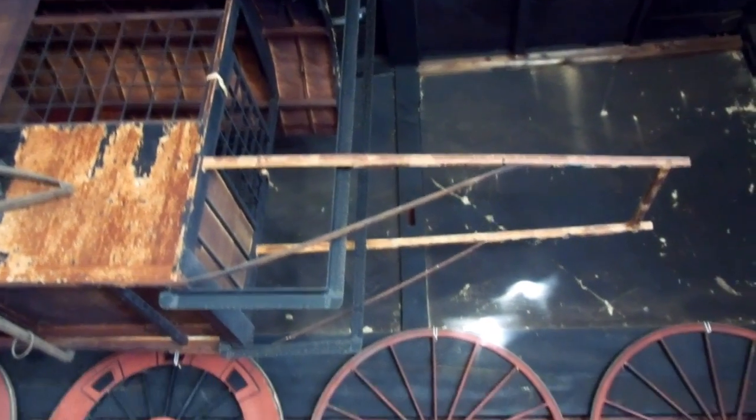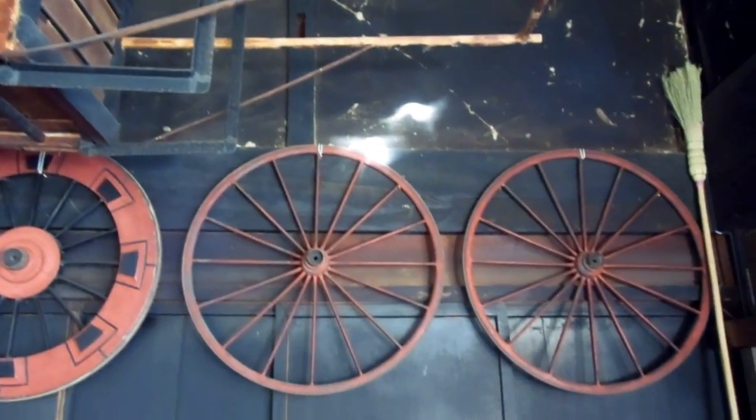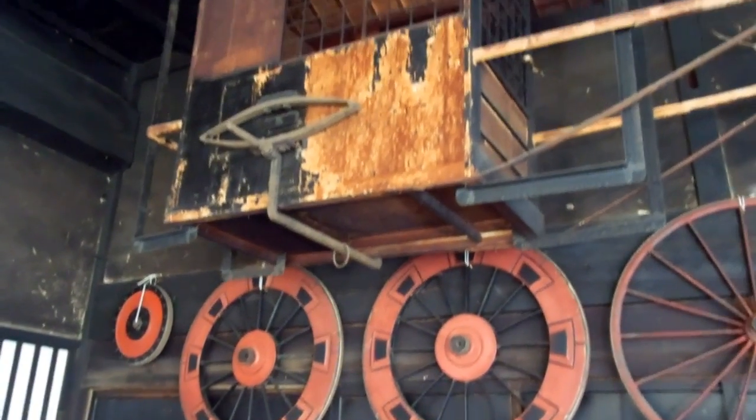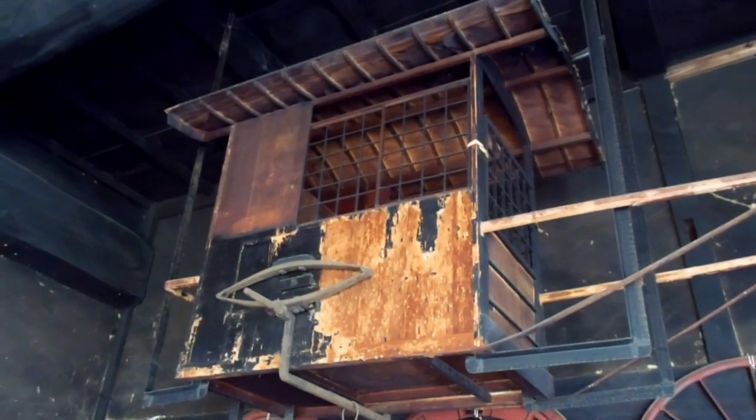You can see the wheels over there on the wall. We were trying to work out why it had two sets. One was more decorative, whether it's just for decorative purposes or for whatever reason. But isn't that an amazing piece of living history right there?